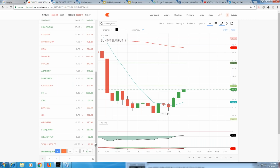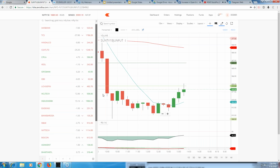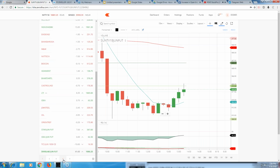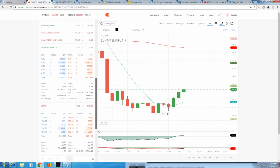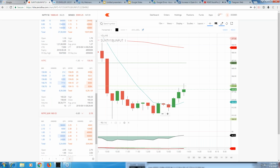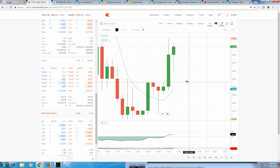All right. So with this, I'm going to conclude today's talk about RSI. And I've shown you live as well what happens when the stock picks up momentum, right? And when the RSI goes up, it definitely picks up momentum. Fine.